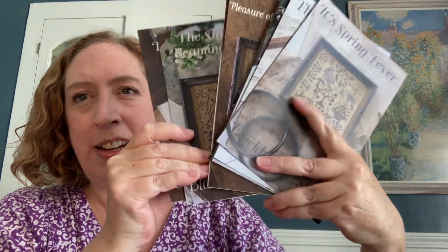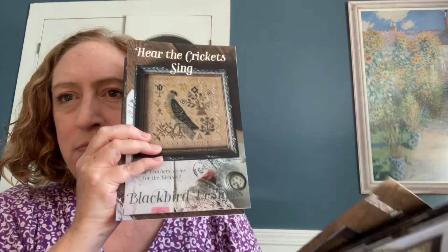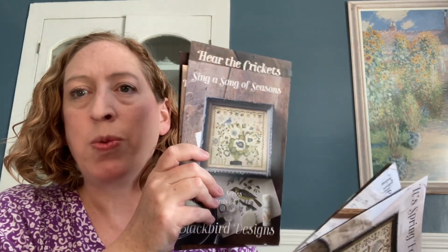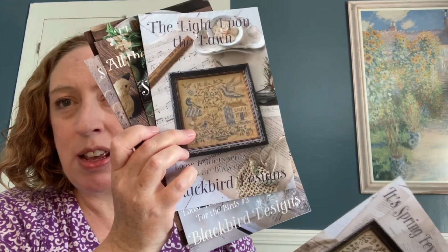So I ordered all of these for the birds charts from Blackbird. So there are 9, and you can do these separately. I think I will probably put them all on one. I haven't decided yet. I did order all the floss. I'm hoping that one of the needle and flax fabrics will work for this. I think I'm gonna need a fat half in order to fit all 9, but I have to measure and count. So I love all of these. I think they're gonna be really cool.